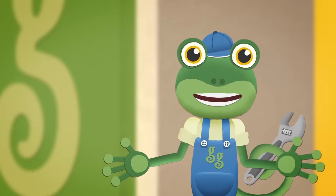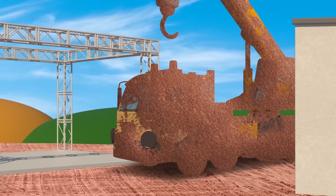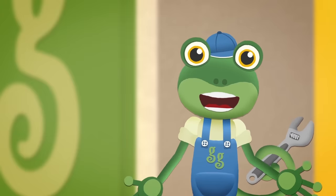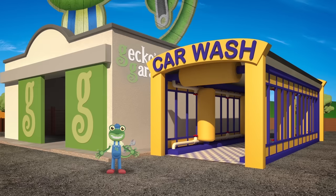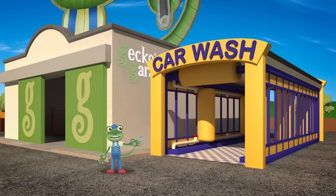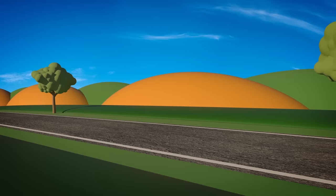I think it's time to get cleaned up. Danny, Caroline, Ryan, Celia. It's time to bring everyone over to Gecko's garage so that you can get all cleaned up in our truck and car wash. How many yucky, mucky construction vehicles need cleaning up today? Can you help me count them?